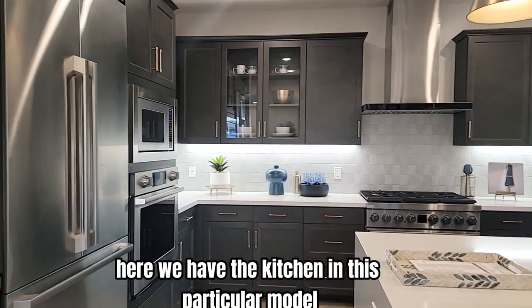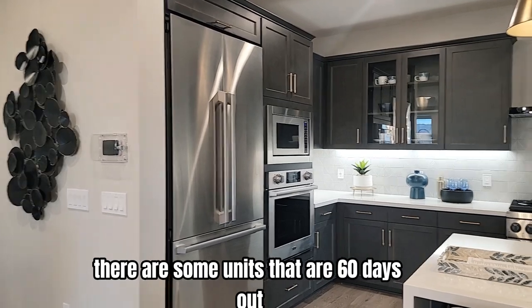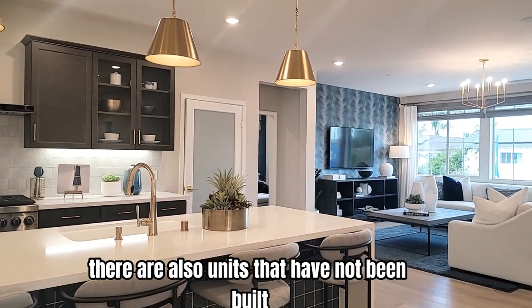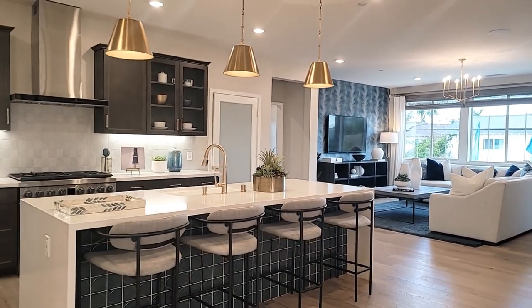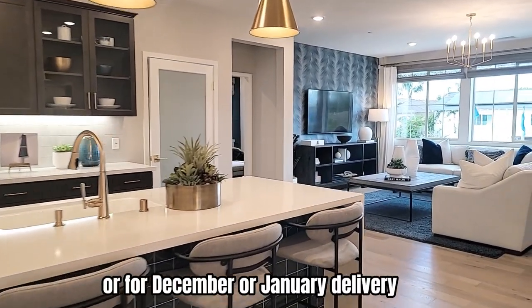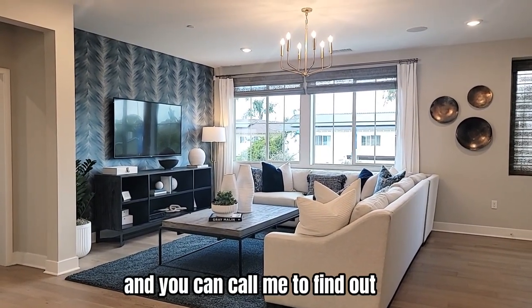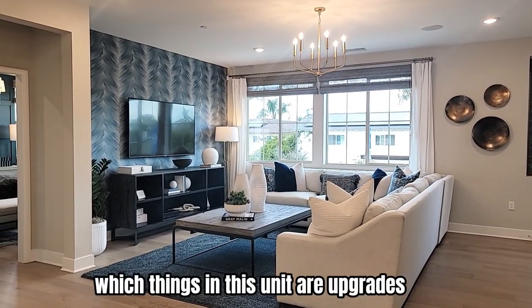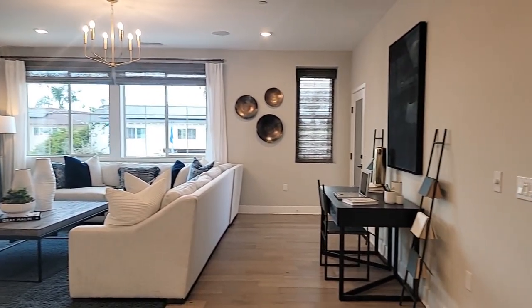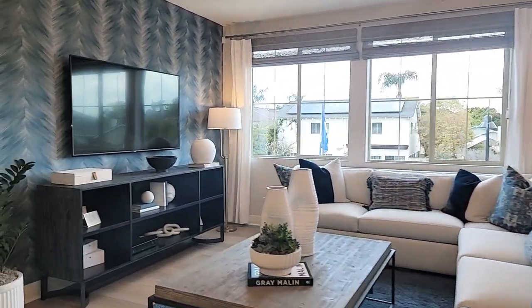Here we have the kitchen in this particular model. There are some units that are 60 days out. There are also units that have not been built. So whether you need something now, or for December or January delivery, there are lots of options. And you can call me to find out which things in this unit are upgrades and which are standard. It's a large living room, large picture windows.